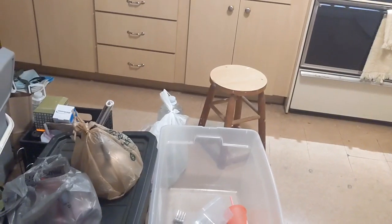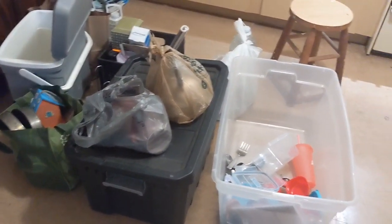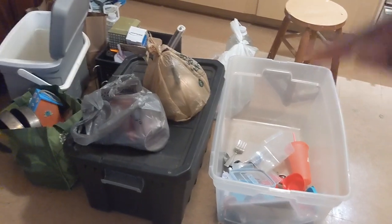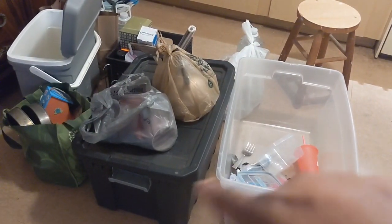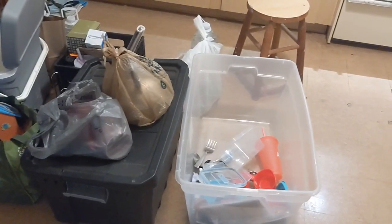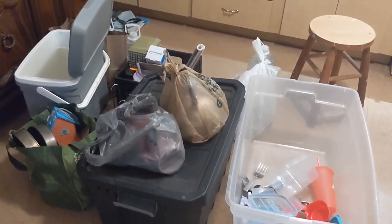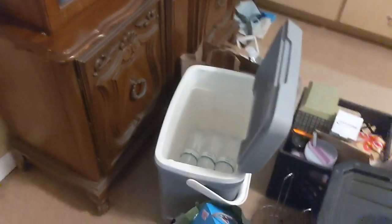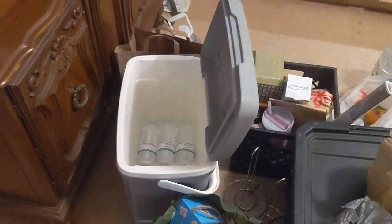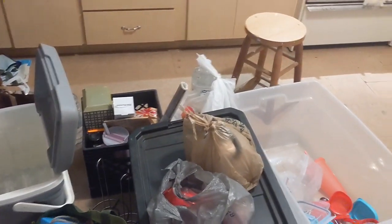Later this evening, I will work on clearing out the rest of these bins. It really is just a bag, two bins, a bag, the rest of this bin, and then those two bags there. This cooler is empty. I just have to see where, well, actually, no, there's water bottles in it. I forgot. I will have to see where I'm going to put that.